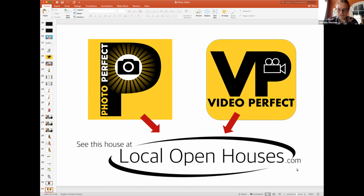Were there any questions? So are there two different apps? Yeah, there are two different apps. One's for photo, one is for video. And then localopenhouses.com is basically a website, correct? Localopenhouses.com is a website, and every time you post to localopenhouses.com it's a $1.99 charge for a listing. Got it. And the app is so inexpensive, obviously. The photo app is $1 a month or $29.99 lifetime. The video app is a one-time charge of $5.99, but it has in-app purchases. Like if you want to do local open houses, there's a $1.99 charge.